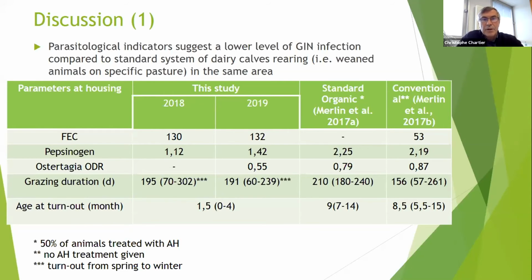And you can see that the mean values for pepsinogen were higher in the standard system with 2.25 and 2.19. It was exactly the same for Ostertagia ODR, with values higher in the standard system at 0.79 or 0.87 compared to 0.55. Similarly, the difference was also, of course, for the age at turnout in months. It was 1.5 in the system with nurse cows, compared to 8.5 or 9 months in the standard system.